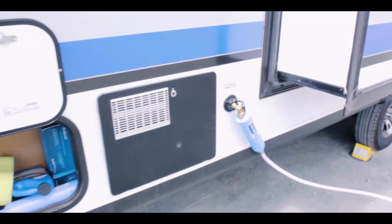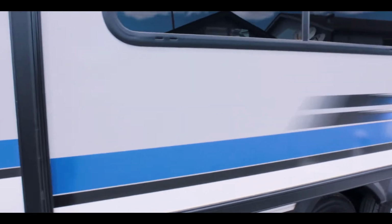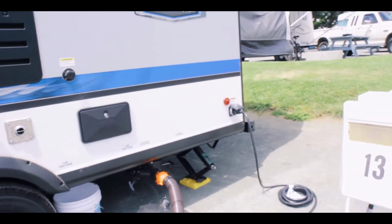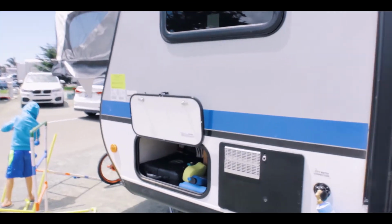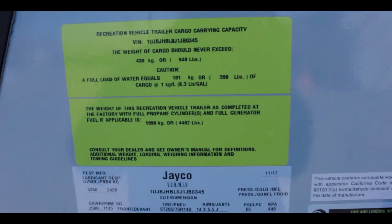This is where our city water hooks up. Our slide, obviously, this is where the whole couch area is. And then all of our electrical and sewer is over here. The outside, I think, is very appealing to the eye. It looks like a nice, clean rig.